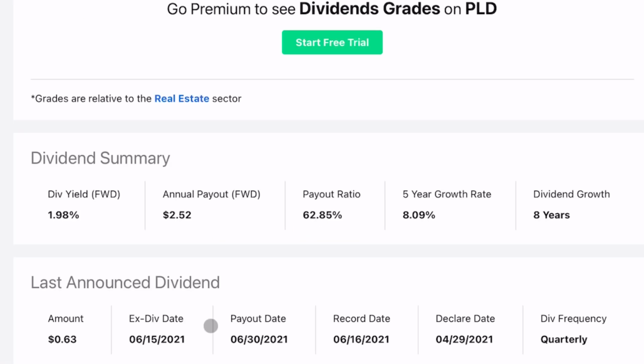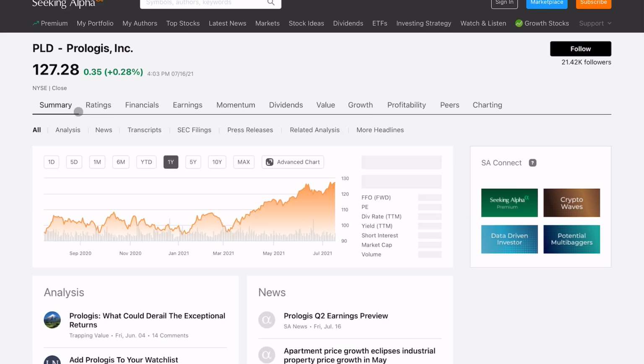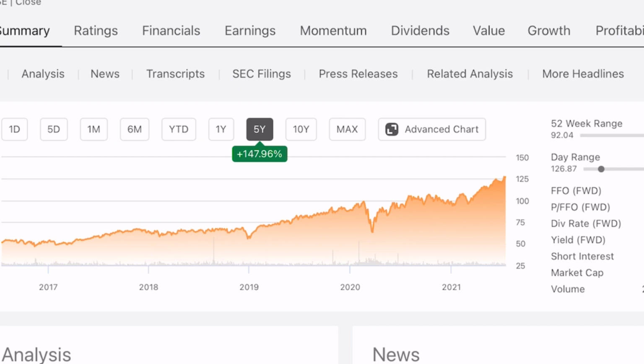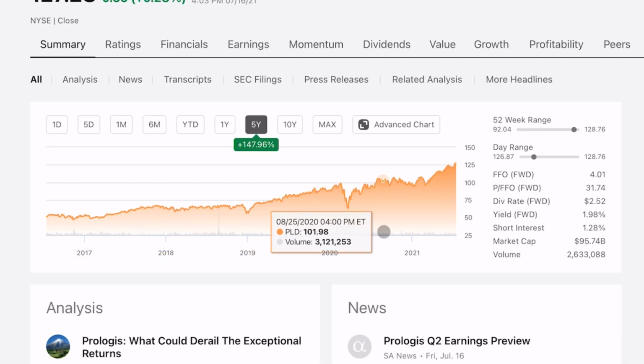And this is their dividend data. So right now their yield is around 2%, and they have an 8% 5-year average growth rate in that dividend. So pretty solid numbers. And if we look at the price appreciation, past year, it's up 38%. Past 5 years, up 147%. And this is pretty steady and consistent growth over the years.